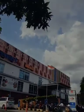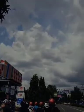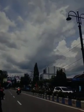Okay guys, now I'm in Ponorogo City Center Mall. This mall is on Insinyur Juanda Street, Ponorogo. And next, we are going to Hypermall.